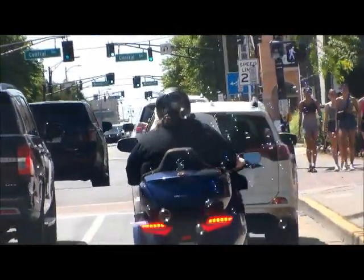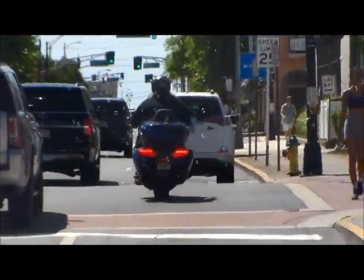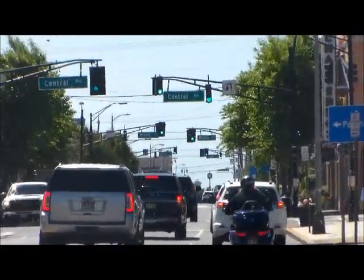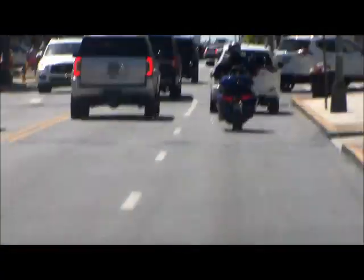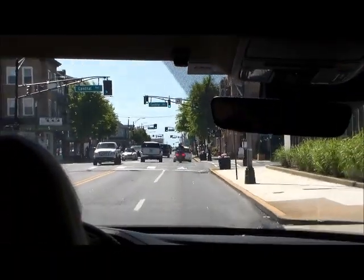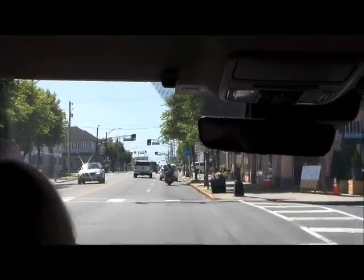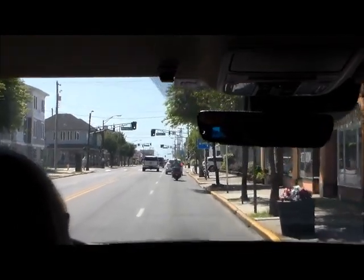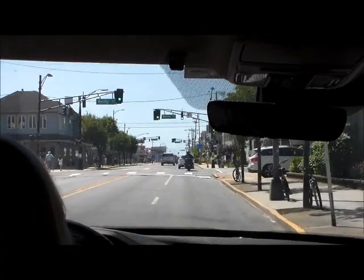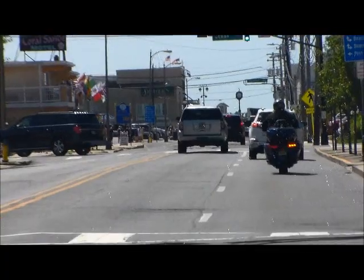This guy on a motorcycle has a bubble machine. What street is this? Do we... No, not here yet. Oh my god, bubbles everywhere. Why is he doing that? It's so ignorant. This motorcycle guy is on the street, and I don't think that's even legal, with bubbles blowing all over the place.